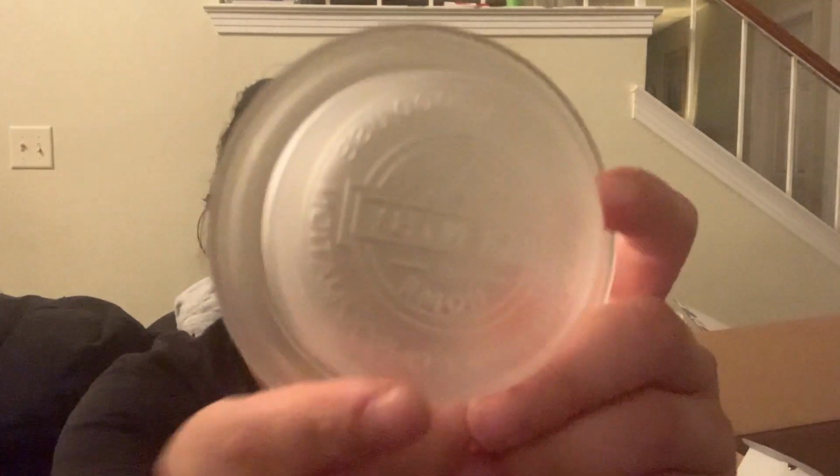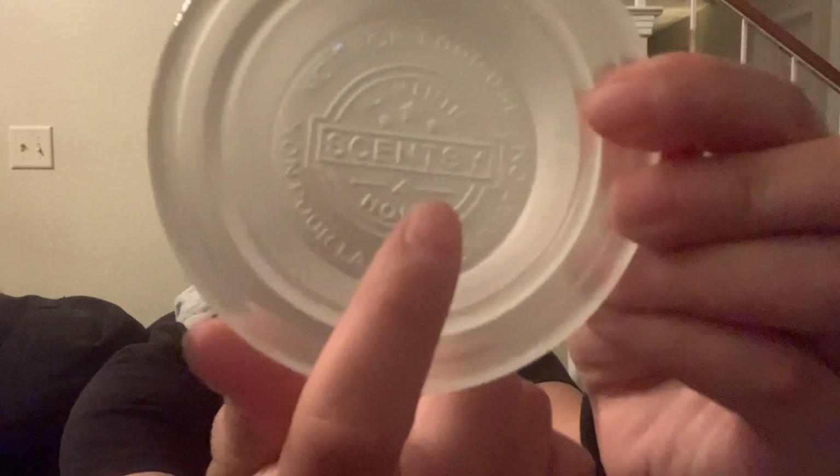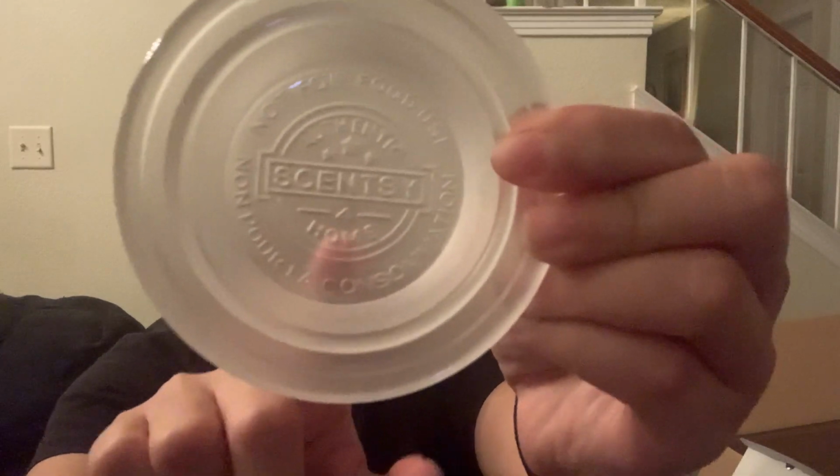So, without further delay, here's the box. It's called With Strength. And it does have a little frosted glass dish with the number 4 on the bottom. I don't believe I've ever said in any of my videos that I've done warmer unboxings, but there is a small number 4. You can probably see it better from this side, but it's backwards. There is a small number 4 right here.